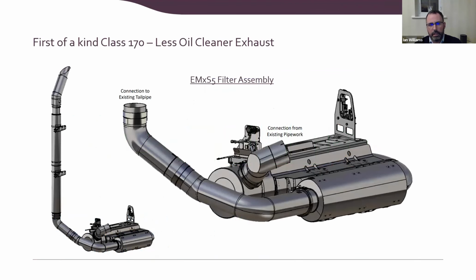And here you can see a CAD image of the exhaust system, the Eminox S5 filter assembly. You can see the U-shaped arrangement, as I mentioned, and the side nearest to us is the part with the selective catalytic reduction and the cleanup catalyst, and the other systems are in the far cylinder that you can see there.